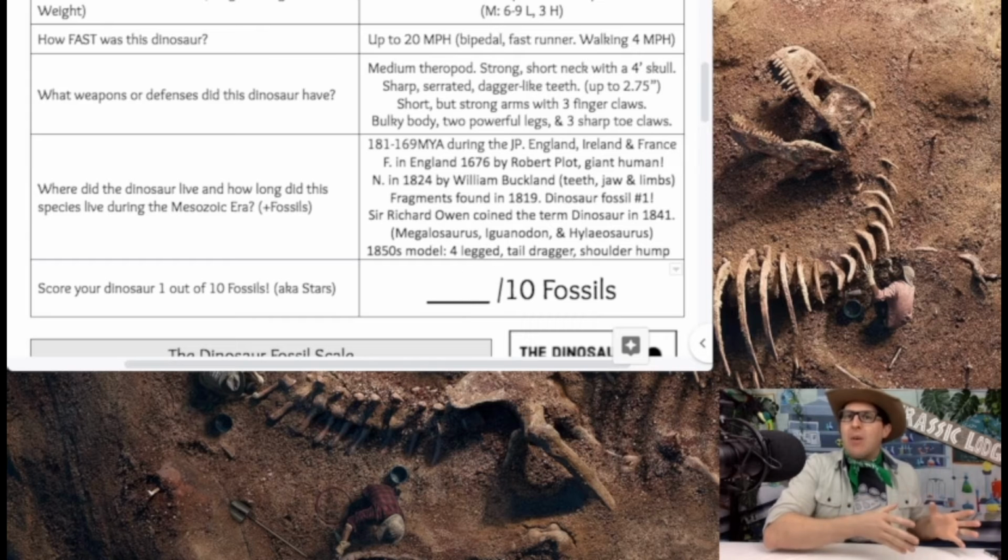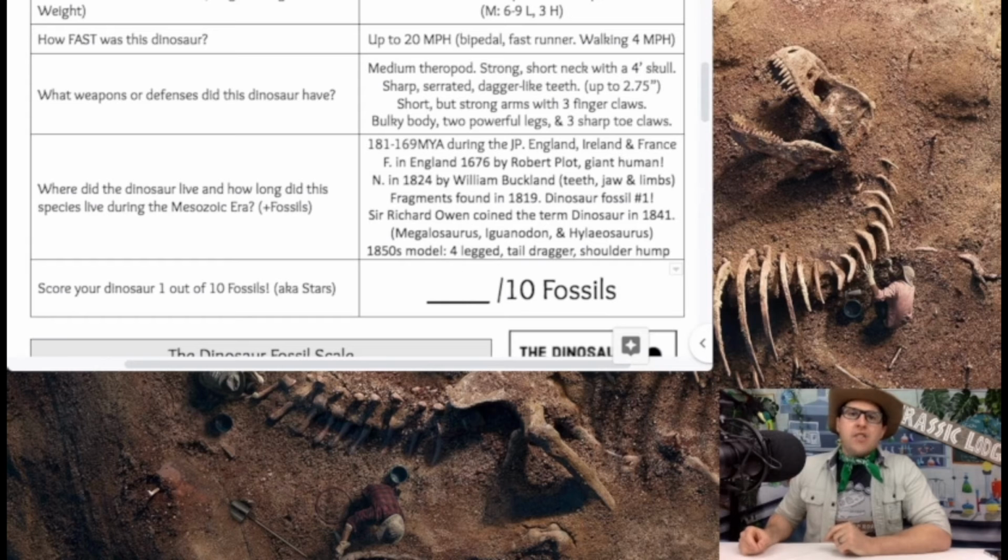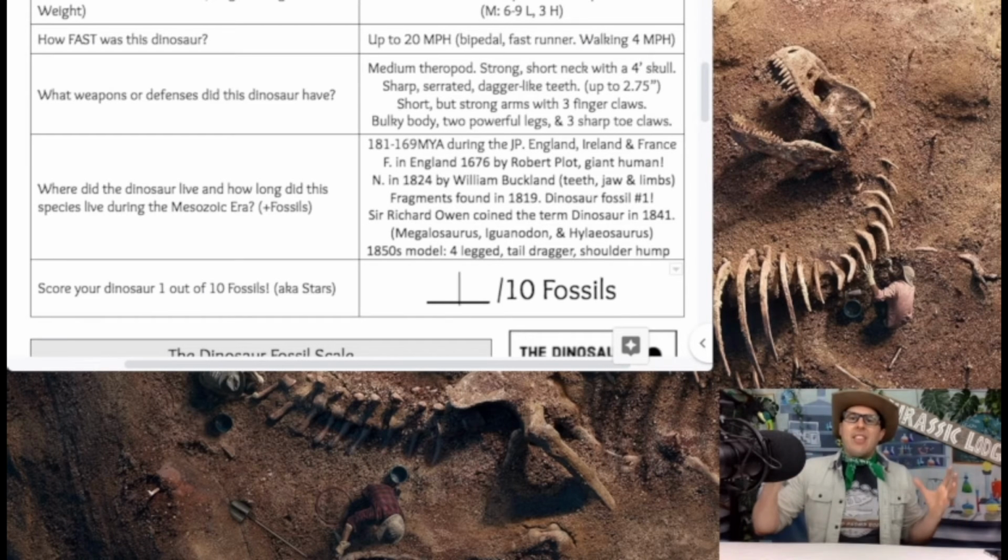Megalosaurus bones are found in 1676. They don't know what it is, a giant human. William Buckland finds some more bones in 1819. He names it in 1824, called the Megalosaurus, or the Great Lizard. Then in 1841, Sir Richard Owen puts that Megalosaurus with the Iguanodon and creates the Dinosauria, or the dinosaur family, the terrible lizards, in 1841. So just crazy amounts of history right there, you guys.